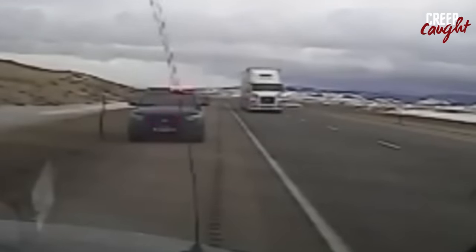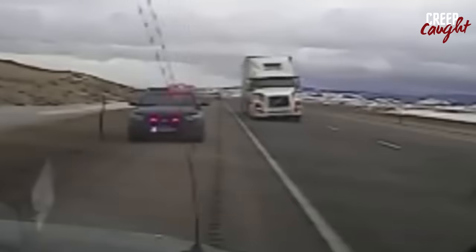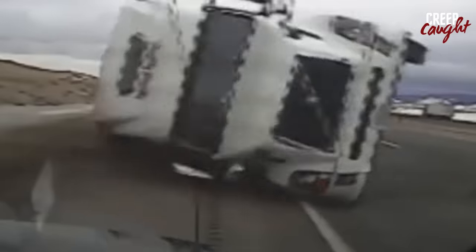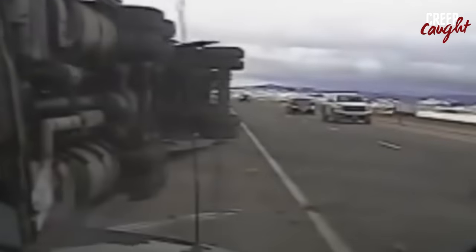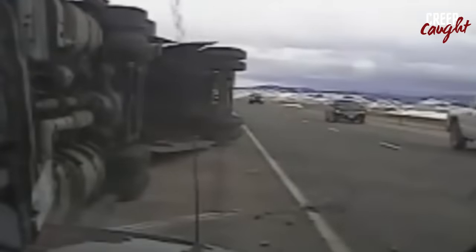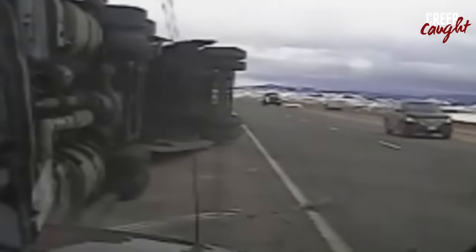While they were addressing the situation, a semi-truck was making its way down Interstate 80. As it neared the patrol cars, a fierce gust of wind, recorded at speeds up to 90 miles per hour by local weather reports, struck the side of the semi-truck. This unexpected force caused a dramatic scene.